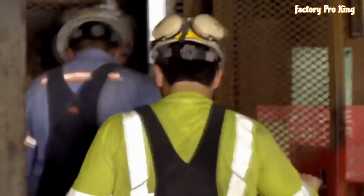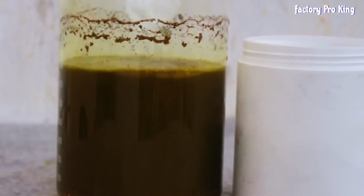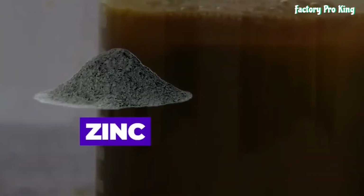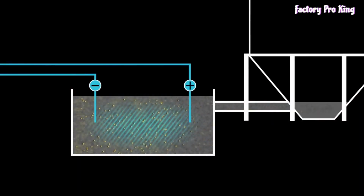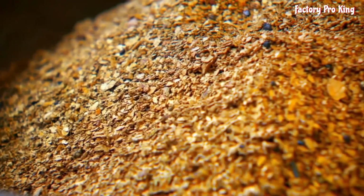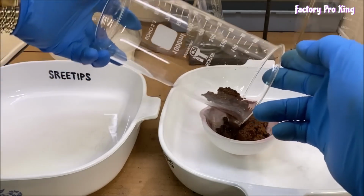The journey begins with the gold-laden solution, a liquid brimming with potential. Through a process known as precipitation, this solution is transformed into solid gold particles. Agents such as zinc, carbon, or aluminum are introduced into the solution, triggering a chemical reaction that causes the gold to precipitate out. Like magic, the liquid gold begins to take shape, forming solid particles that will become the foundation of pure gold. But the journey of refinement is far from over.